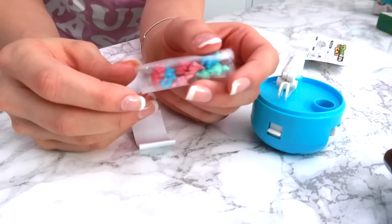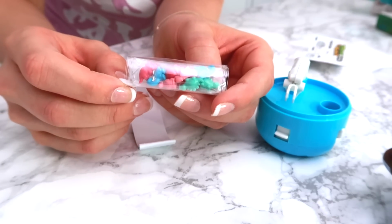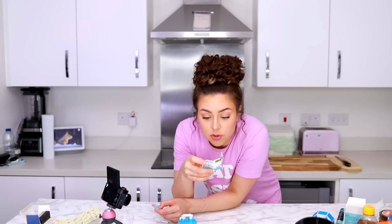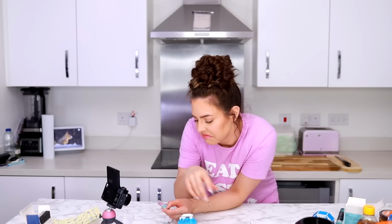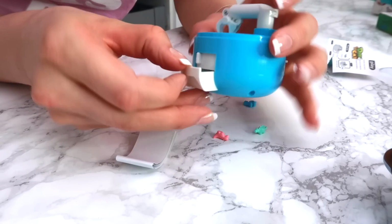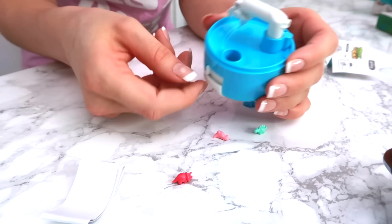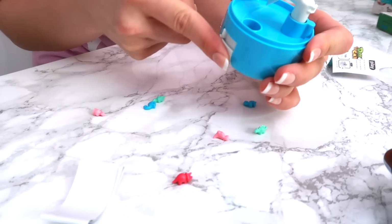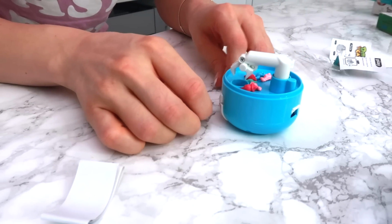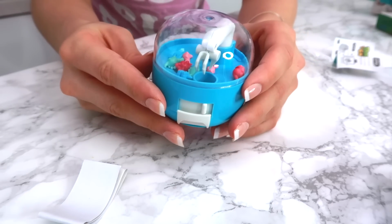That's pretty good. And then it comes with these teeny tiny little, what I would call dinosaurs, but on there it says doves. It says, oh, doll. They've called them dolls. They look like dinosaurs to me, but sure. Okay, I haven't fully understood how you, oh, it's a little tiny drawer. Okay, there's a little tiny drawer in the bottom to get them out of. We put these in here, like such, and then we put the lid on. And we're gonna try our best to use this claw machine.